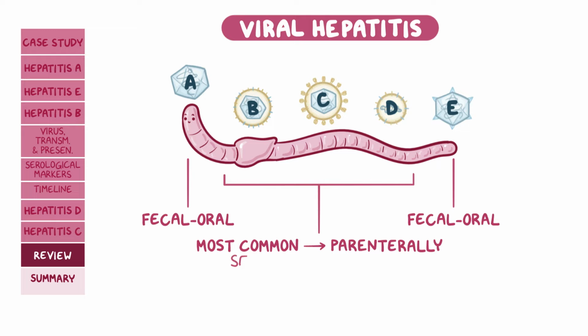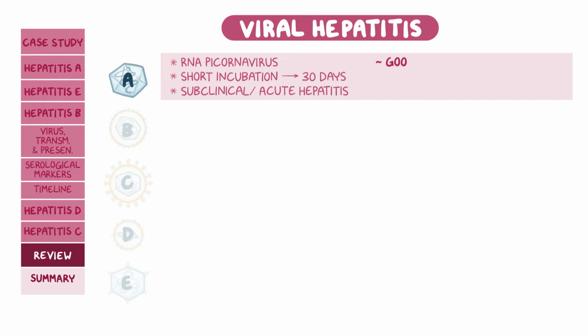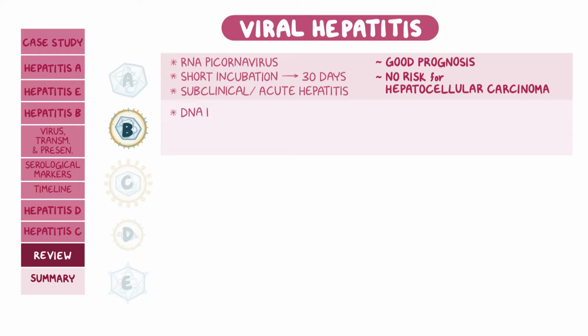Now, hepatitis A virus is an RNA picornavirus that has a short incubation period that typically lasts for 30 days. It can cause subclinical infection or acute hepatitis, but the overall prognosis is good and there's no risk for hepatocellular carcinoma. Hepatitis B virus is a DNA hepadenovirus that has a long incubation period, from 30 to 180 days, which is followed by a prodrome and serum sickness-like symptoms.